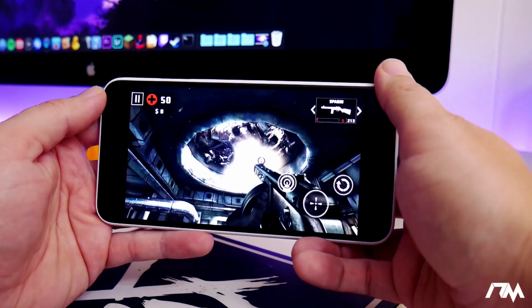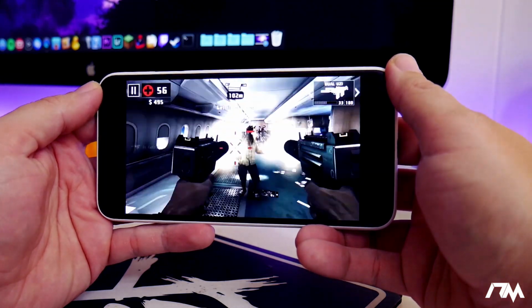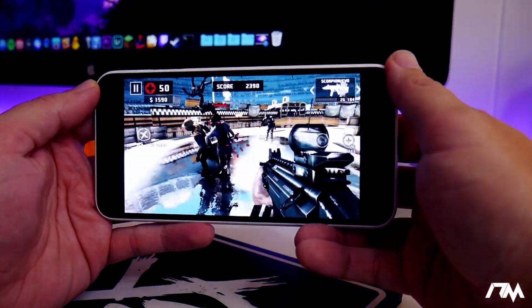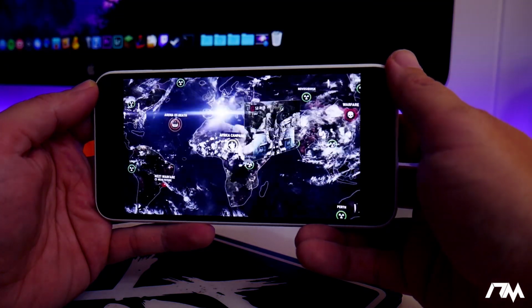Dead Trigger 2 is a first-person zombie shooter game. Now, unfortunately, it does not work on my XS Max. It keeps crashing. I believe it does have jailbreak detection built in, as my XS Max is actually jailbroken.